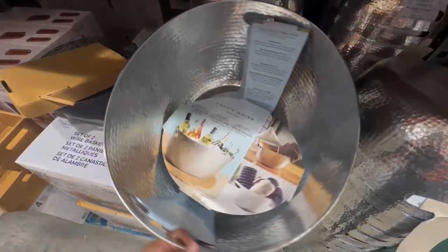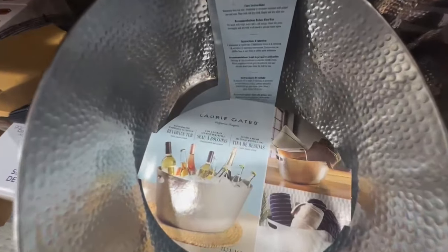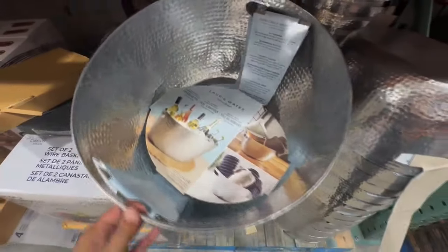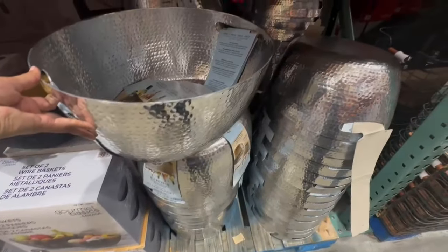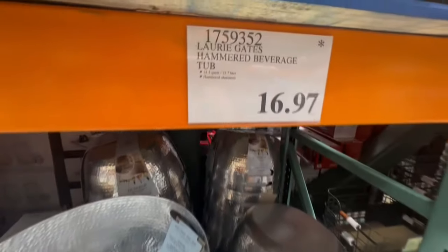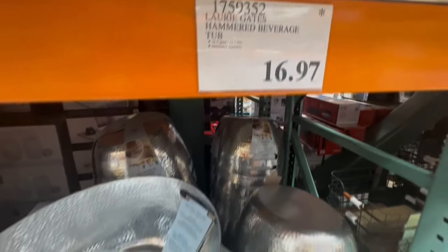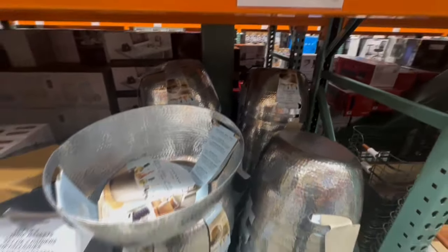Now, do you guys remember this huge beverage tub by Lori Gates? Well, this one I finally found at a clearance price, and it seems like Costco is trying to get rid of this one too. Many Costcos still have these in stock, but of course, the pricing is going to vary. It's 14.5 quarts, and I found it going for $16.97.